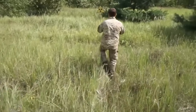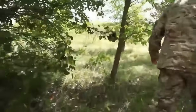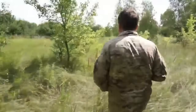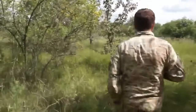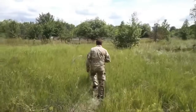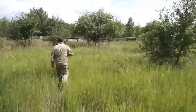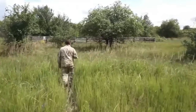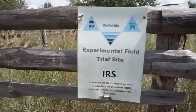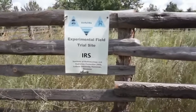Right guys, we stopped the car again. So apparently Igor was saying there's something interesting down there. First signs of a structure, a wooden fence. Doesn't sound interesting, but I'll guarantee as soon as we get there, it's gonna be. Experimental field trial site, IRS. Radiation protection. Germany. Okay.